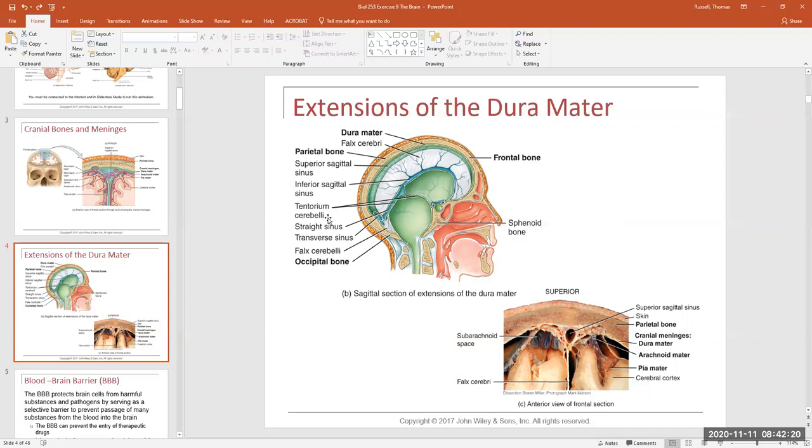The tentorium cerebelli, you are going to remember that because the tentorium is the top of the cerebellum. And cerebelli just means the cerebellum. So the tentorium cerebelli separates the cerebellum from the cerebrum. The falx cerebelli separates the two cerebellar hemispheres from one another.